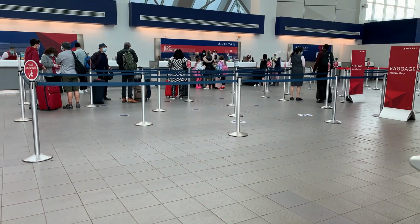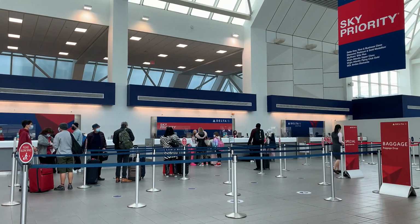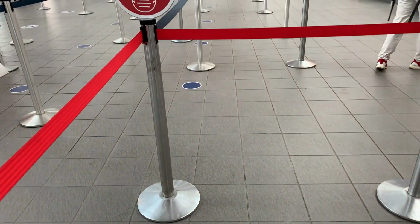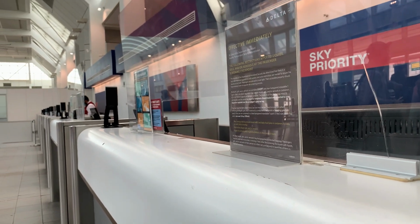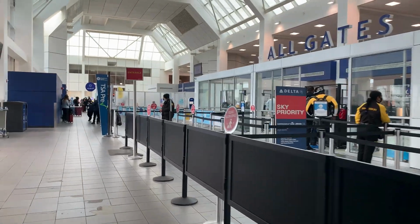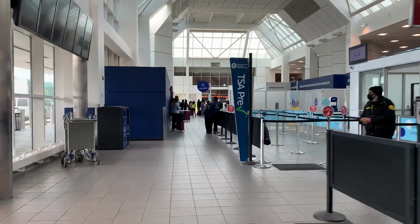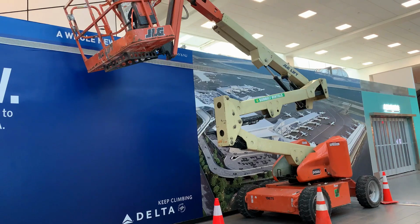Terminal C's traffic has been picking up since the pandemic downturn, but using the Delta Sky Priority line meant that there was no wait at all for me, and my checked bag was out of my sight within minutes. From there, it was a very short walk to the TSA area where I took advantage of both pre-check and Clear. Gonna get ready to fly.